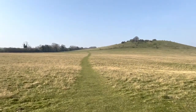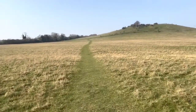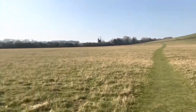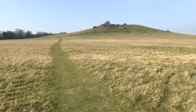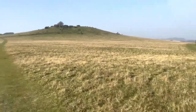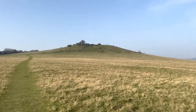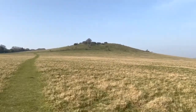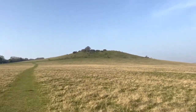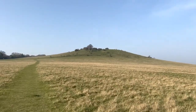into this field. It's quite often full of sheep, lambs at the right time of year. They're not here today. Where've they all gone to? And that is Beacon Hill. Doesn't look much from down here, but once you get up there, you get some fantastic views over Hertfordshire and Bedfordshire, which we're on the border of right here.